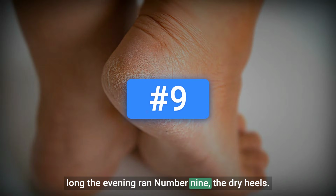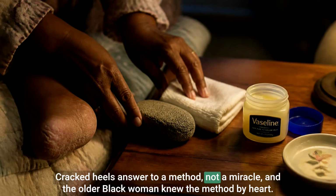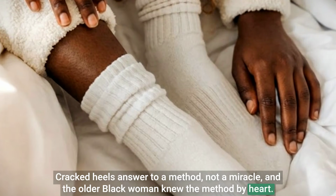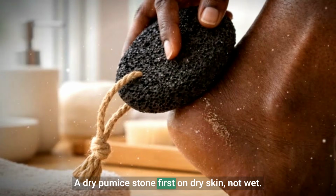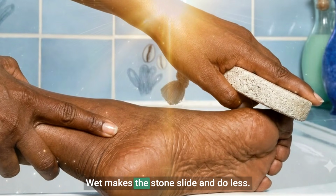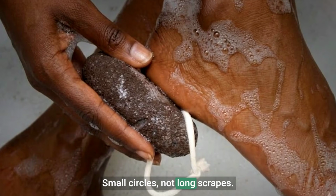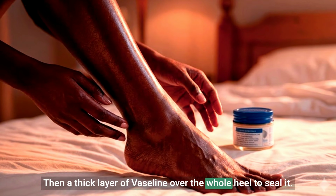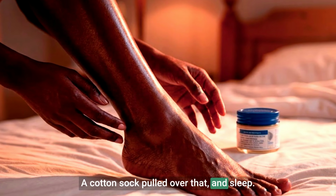Number 9. The dry heels. Cracked heels answer to a method, not a miracle, and the older Black woman knew the method by heart. She did it in order. A dry pumice stone first, on dry skin, not wet. Wet makes the stone slide and do less. Small circles, not long scrapes. Then a thick layer of Vaseline over the whole heel to seal it. A cotton sock pulled over that, and sleep.